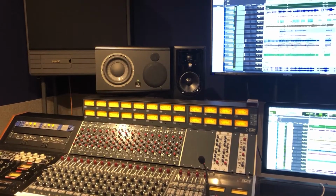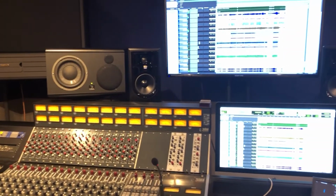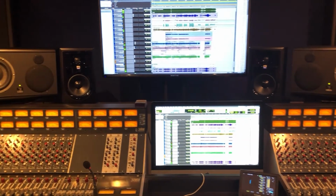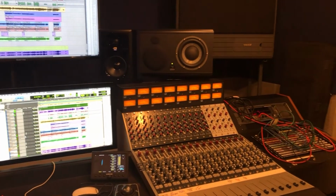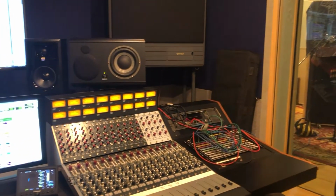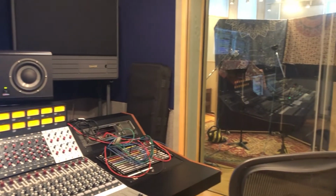So a benefit of being a studio manager is that when the studio isn't booked, you can come in whenever you want and you don't have to pay for the studio, because non-academic sessions do cost money. It costs money to book the studio, but if you're a manager, you can just come in whenever it's free and work on whatever you choose.